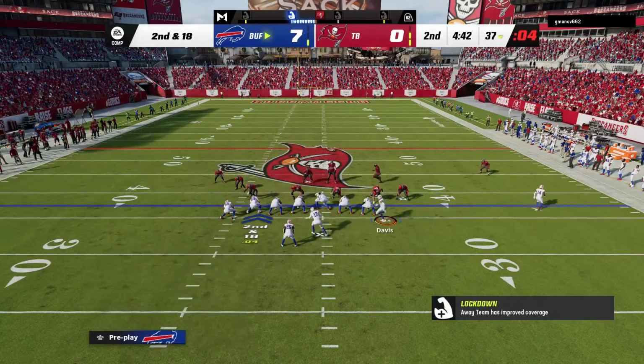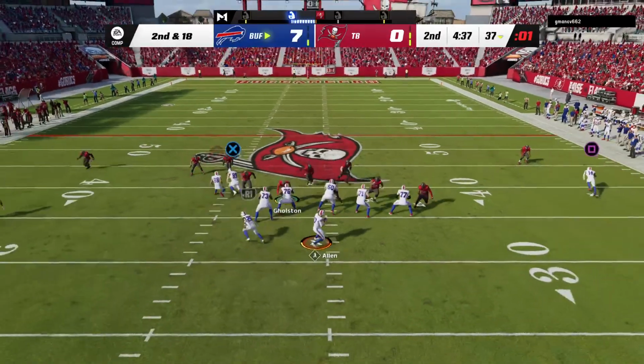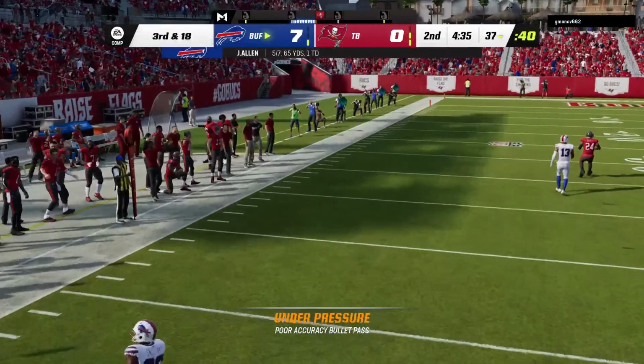And the slot man goes in motion left. Another try after the first down sack. Allen. And that is incomplete.